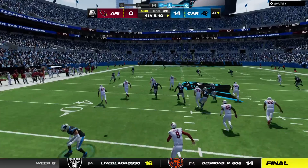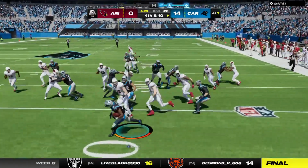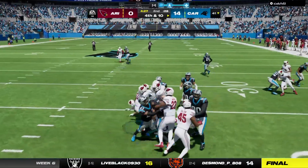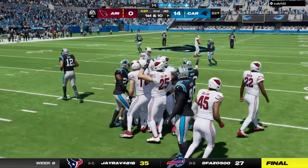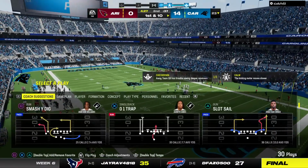And Bojorquez on to punt as he gets it away. 33 yards is the distance on the punt there. And it will be 1st and 10 as they take over.